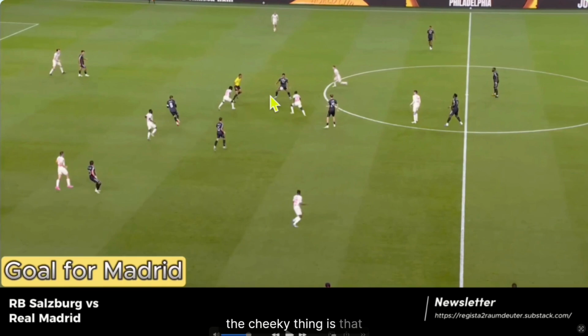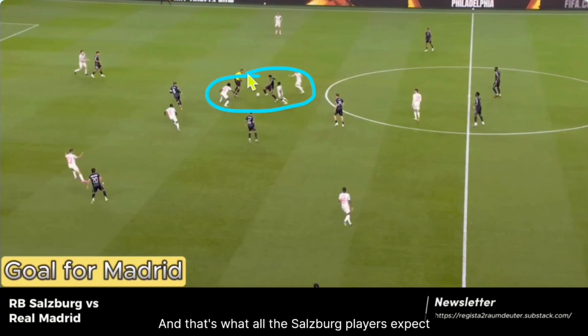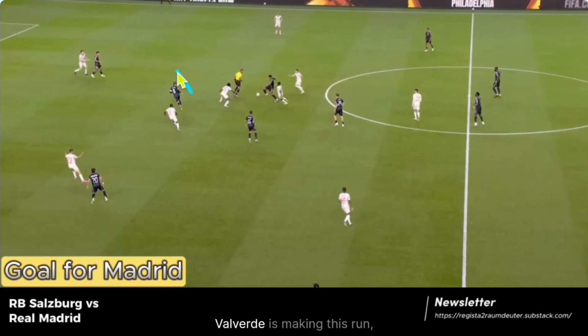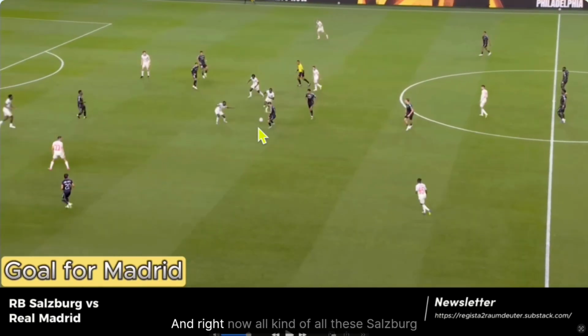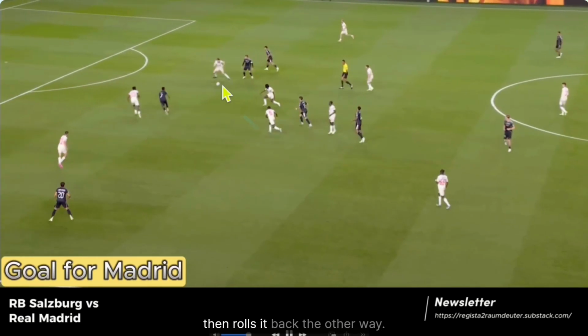Now the cheeky thing is that he's already taken the touch here. He could have continued to drive forward here, but instead, and that's what all the Salzburg players expect him to do, because Valverde is making this run, the striker is going to drop deep, but Bellingham goes the opposite direction. And right now, all these Salzburg players are taken out of the game. Goulet then rolls it back the other way.